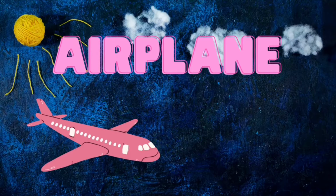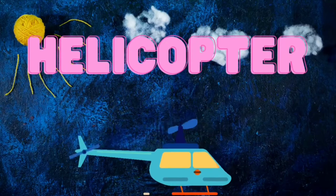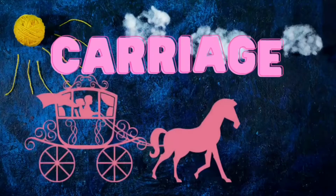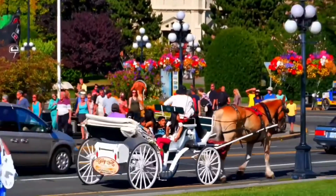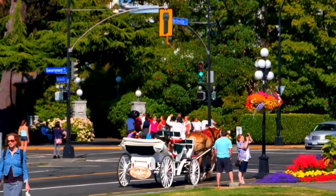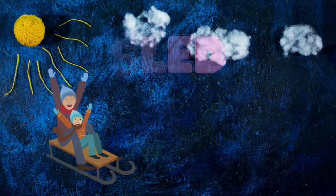High in the sky, it's an airplane taking you where you need to be. Do you need to go fast, fast, fast? Helicopter might be for you. When the princess is coming, she just might be on a horse-bound carriage. Dashing through the snow, I might just take my sled.